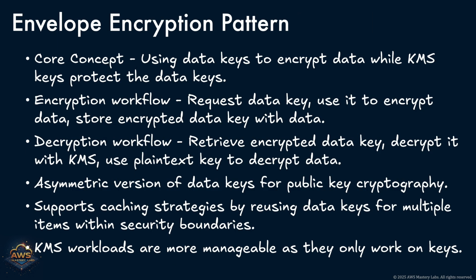One of the most powerful and widely used features in AWS KMS is the envelope encryption pattern. It's a design pattern that balances strong security with high performance, especially when you're working with large volumes of data. So what is envelope encryption?